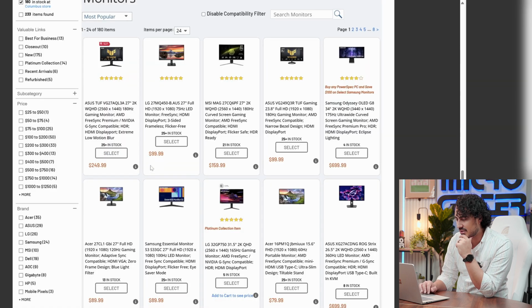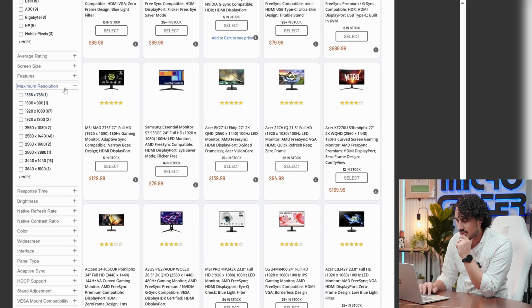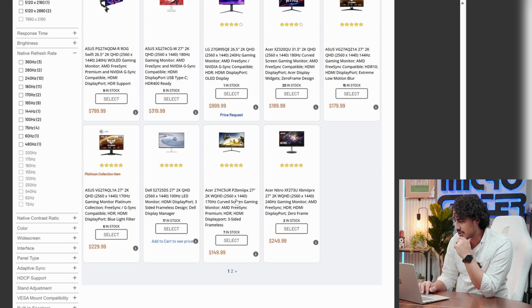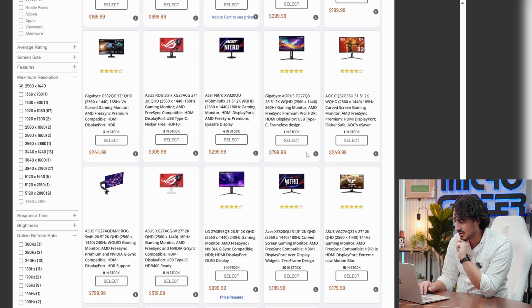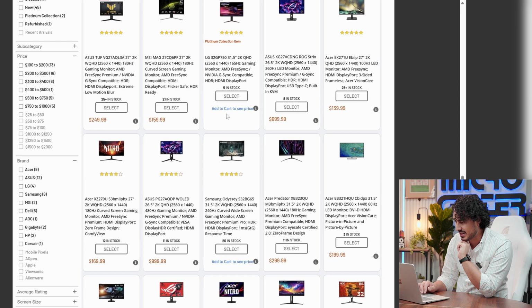we can add a monitor, and why don't we just sort by resolution, do 1440. Oh, there's an Acer curved, 27-inch, 170 hertz, 150 bucks. Not bad. There's another Acer. This one's a 31.5 inch. I like 27 inch. I feel like that's a good sweet spot of a size.